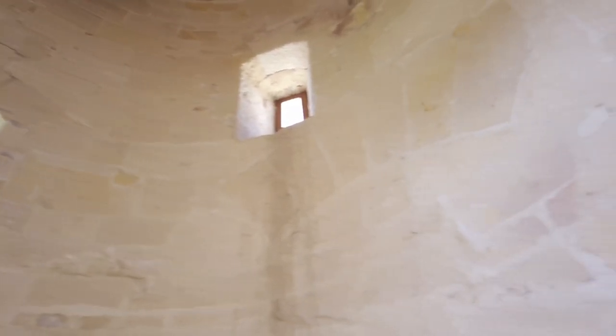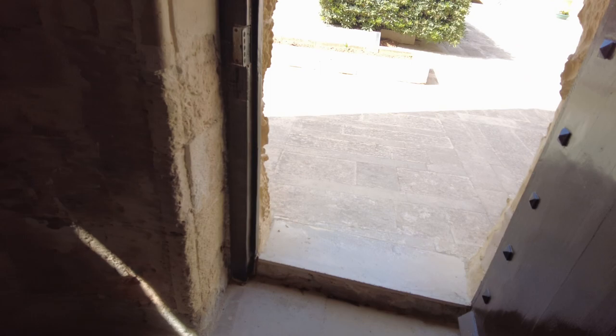Another round tower, but it was here during the Ottoman siege in the 16th century, where all of the treasure was locked away, including all of the religious relics, the Christian relics, which were all locked in here.